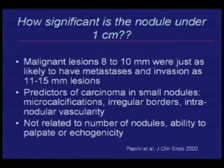On the other hand, there have been studies, particularly the study by Papini et al. in 2002, that looked at small lesions and the malignant potential. In their series, when they looked at malignant lesions 8 to 10 millimeters in size as compared to slightly larger lesions 11 to 15 millimeters in size, they found an equal likelihood of distant metastasis and invasion, albeit low incidence across both of these groups.